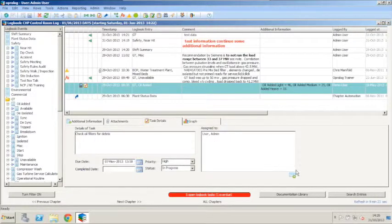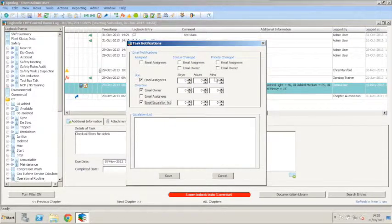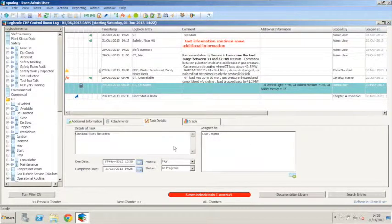As well as assigning the task, we can also set some notifications. So we can have an email sent whenever the task is falling due, or whenever the task is falling overdue. So if the task has not been done within the desired time, we can then let other people know that work is still outstanding to be done. Whenever we put in a completion date, then our task will now be marked as complete.